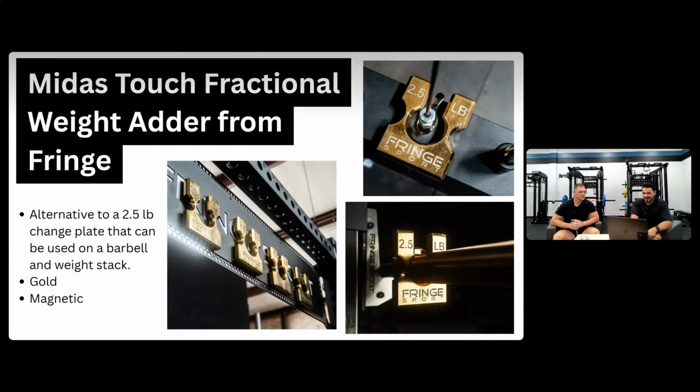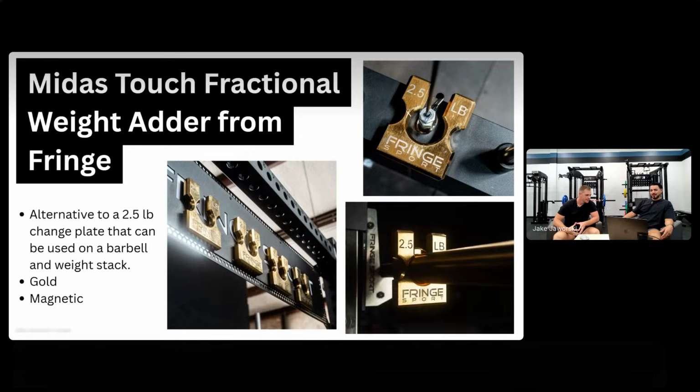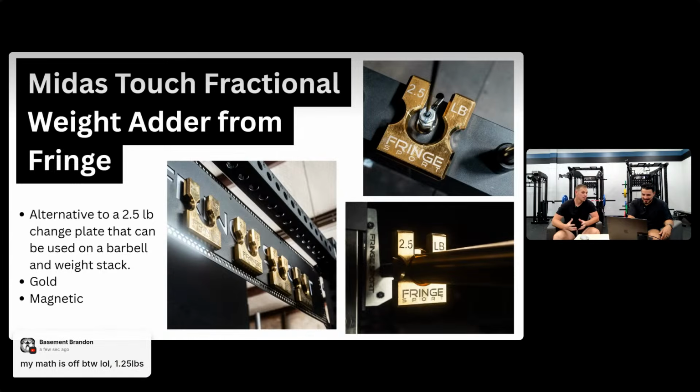Wow. Look at that. I think for the most part, if you're doing a 1-to-1 ratio movement, you don't want 2.5 pounds. And movements that are 2.2 to 1, this becomes 1.75, so not really helpful. Oh, yeah, his math is off, 1.25 pounds. But you could get 2 of them, make it 5 pounds total. Yeah. I wonder, are they sold in pairs?